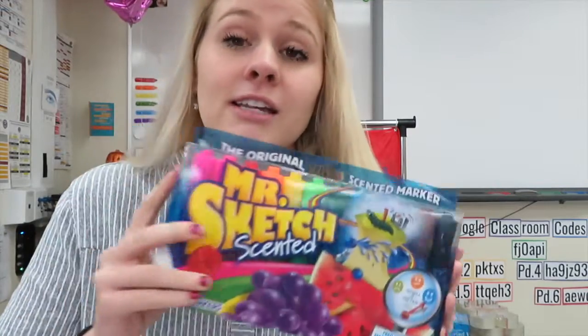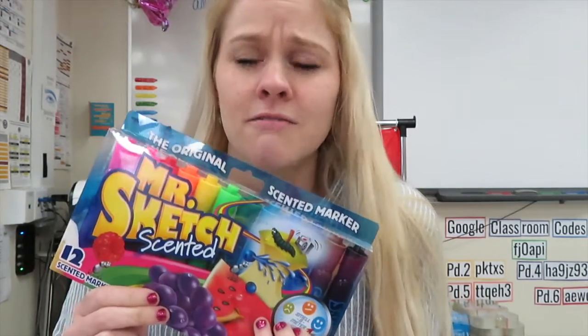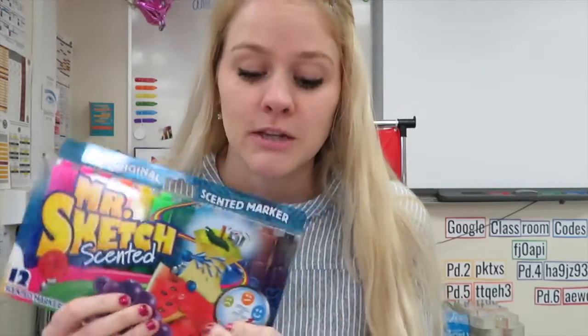They love using these. Now, I don't know if you let students use things that you particularly love, if that makes any sense. Usually, like, I'll buy gel pens or really nice markers for my planner, but I won't let the kids use those because they are really expensive. These, however, are not that expensive. You can actually get these on Amazon most of the time for like $5, $6. So these are a really good investment.